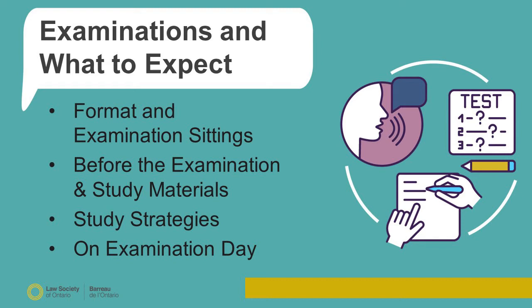The licensing examination is 4 hours in length and is comprised of a total of approximately 160 multiple choice questions. Each examination is comprised of 2 parts, each of which is 2 hours in length. There is a 30-minute break between part 1 and part 2. Typically, there are exam sittings held in the summer, fall, and winter of each licensing year.